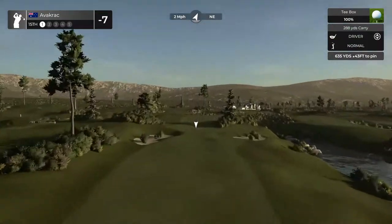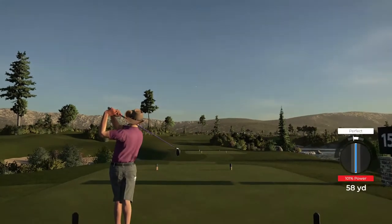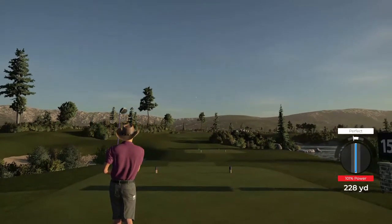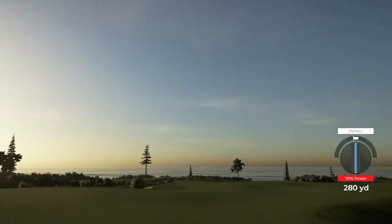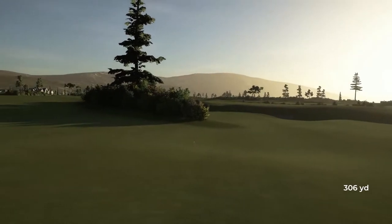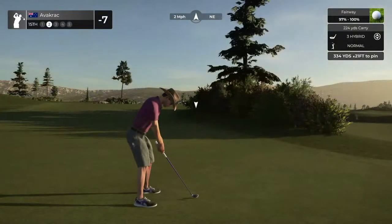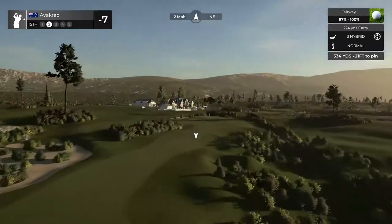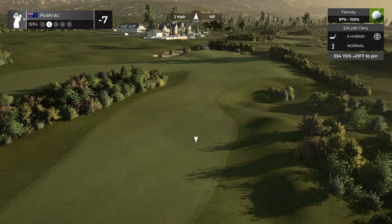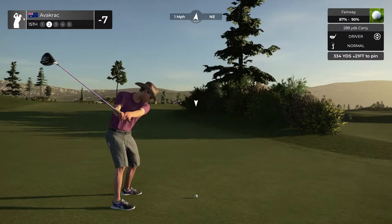We're at 635, 43 up. Yep, straight up the middle here. Now we're swinging. Nice contours on the fairway as well. That's cool. They're not just overly flat. Alright, oh yeah, let's just send it. Now 3 wood.